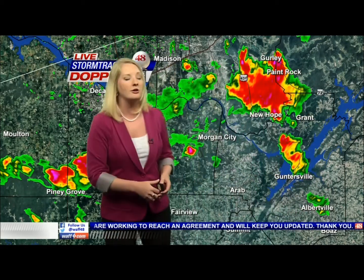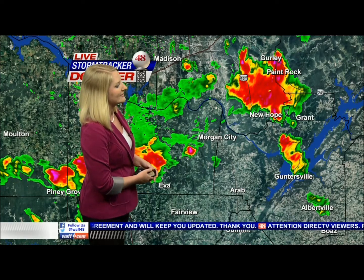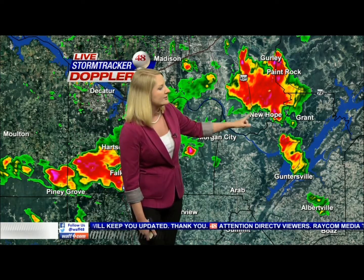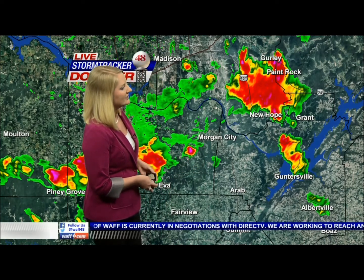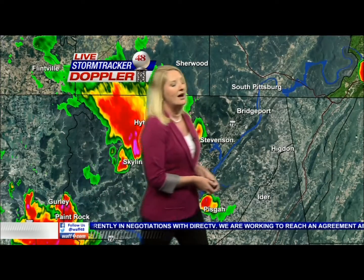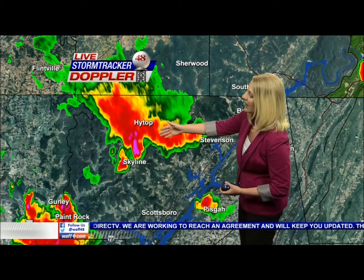We've also got another cluster of those strong thunderstorms across southern Madison County, southeastern Madison County, tracking towards Marshall County. So New Hope, Grant, heads up for this storm. This is stretching from Gurley and Paint Rock. Just very, very heavy rainfall out of this, and we could continue to see at least the minor threat of some localized flash flooding under any of these summertime thunderstorms. Up a little bit further to the north and northeast Alabama, those of you in Jackson County, another strong thunderstorm with very heavy rainfall right over High Top and Skyline right now.